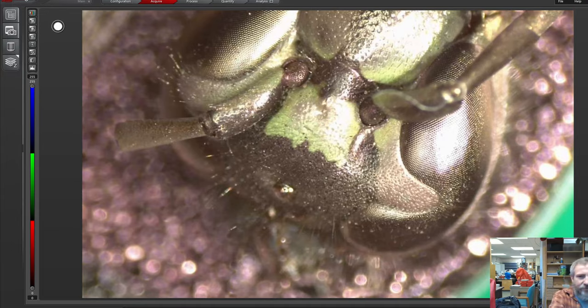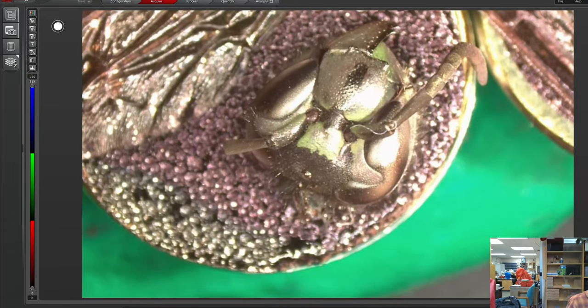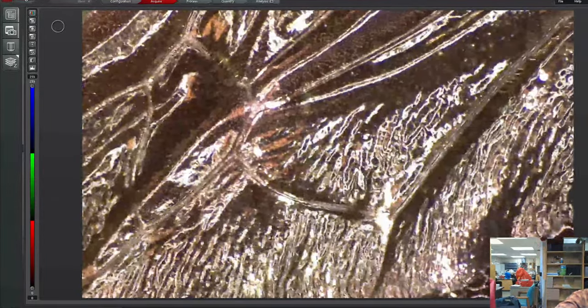And the faces are composed of really interesting little plates. And then this was the wing from the same hornet. Also, I didn't kill this hornet, although somebody might have wanted me to.